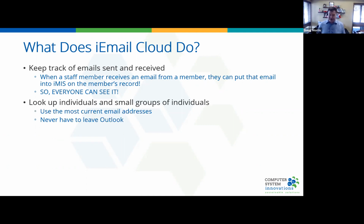The original concept of iEmail was that we wanted to be able to look up small groups of individuals. We see this a lot with committees. I can email a committee in IMIS. It's not that hard, but I tell you, it's much faster in Outlook. I'm sitting in Outlook and I want to email a committee and remind them about an upcoming meeting or anything like that. Gosh, I can do that in about 30 seconds using Outlook. It's going to take me longer in IMIS.